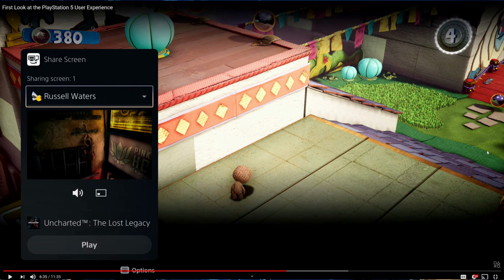Now, why would I ever want to watch somebody playing Uncharted Lost Legacy while I'm playing Sackboy: A Big Adventure? I don't know. But if you think about it, there's probably really creative, interesting things you can do with this. And this was just one of those surprise features where I'm not 100% sure why this excites me yet, but it does.